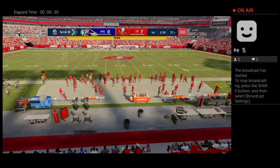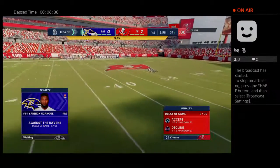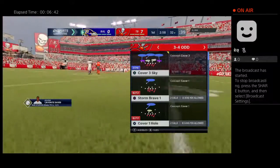Now problems right out of the gate. We're going to get a delay. And that'll set them back 5.